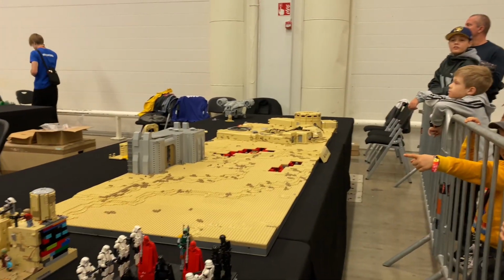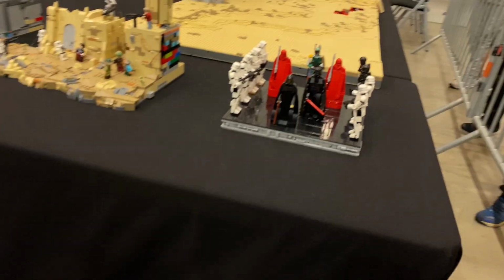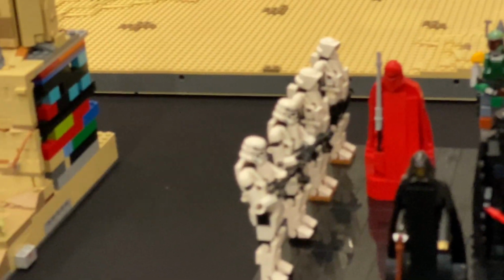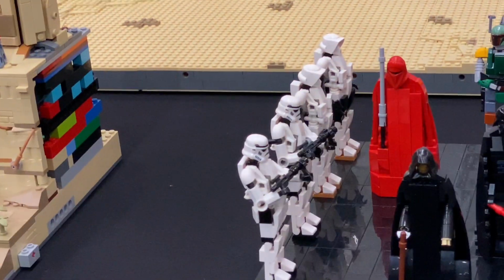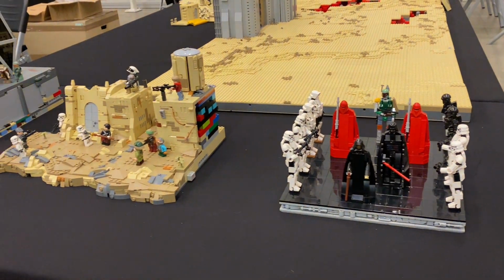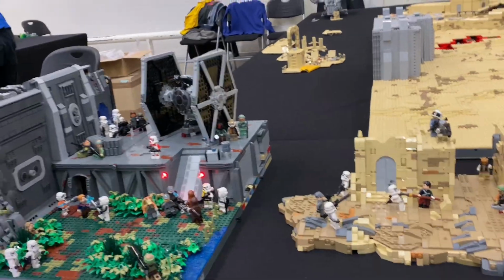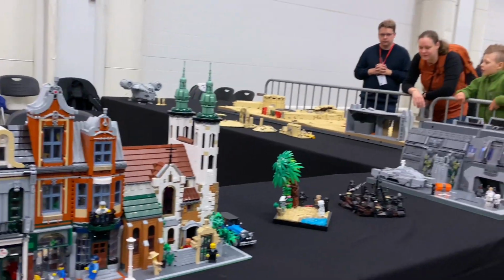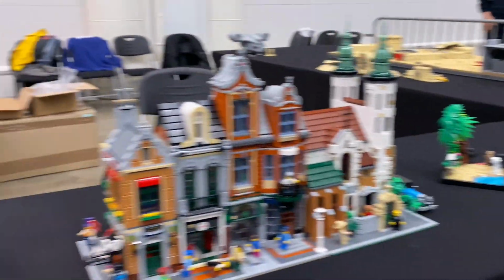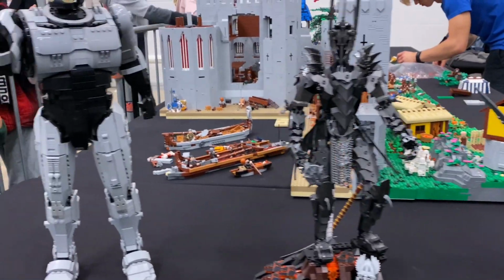And here we have finally some Star Wars. I was sure that here is some Star Wars. And here they have really cleverly been using the minifigure heads with brick builds. Really nice. And some buildings, just a street view, really nice. With all those mini bulls and those heads.